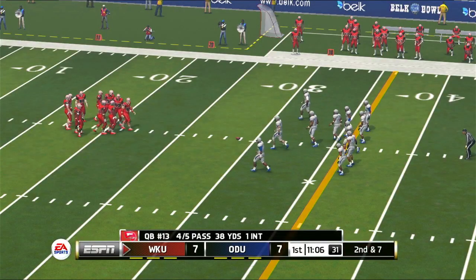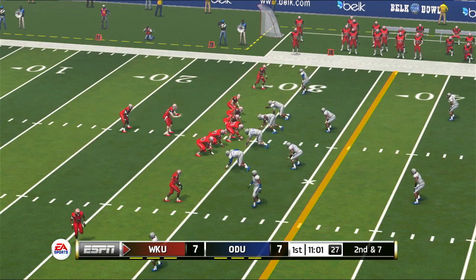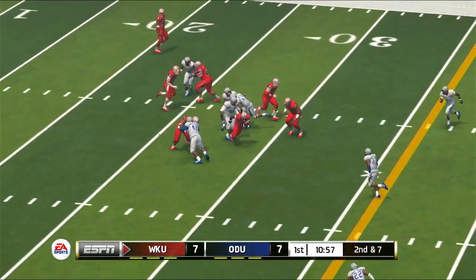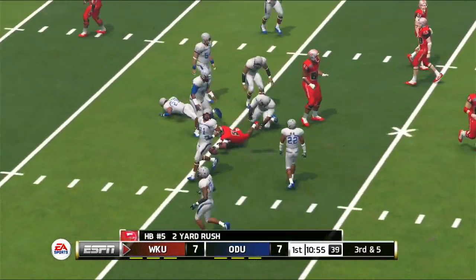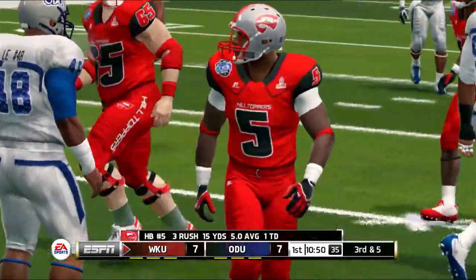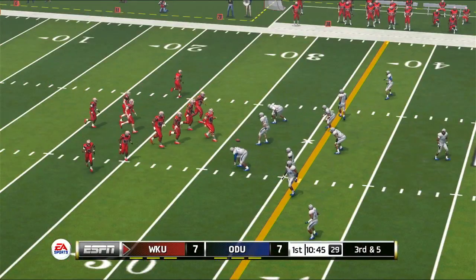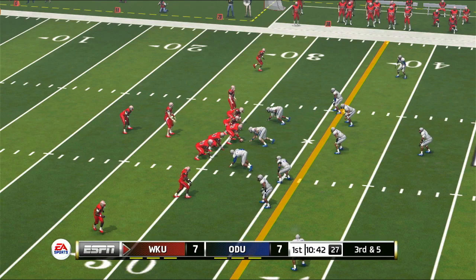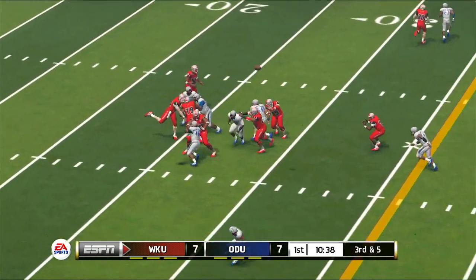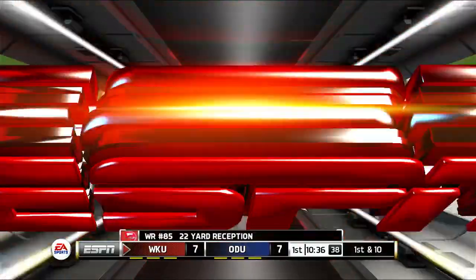From their own 29-yard line, second down. They give to the tailback. They'll bring him down around the 31-yard line. Call it a gain of 2 yards. That'll make it 3rd and 5. Tight end right. Throws in a hurry. And a nice catch there before he stepped out of bounds.